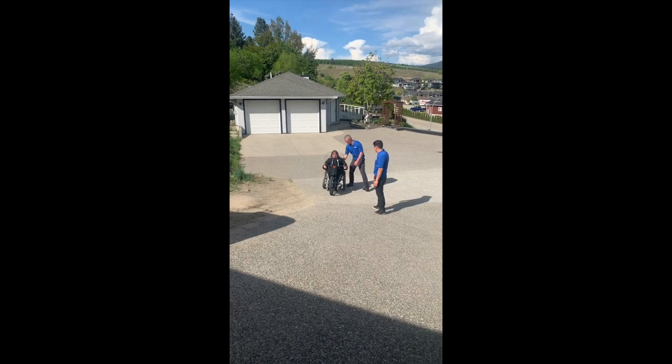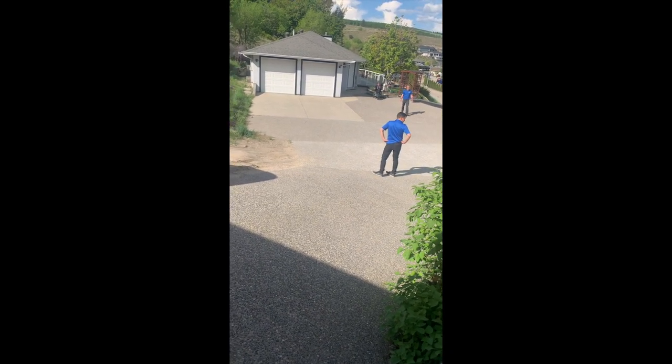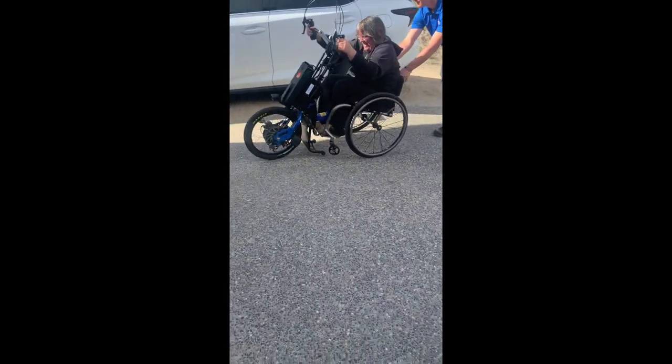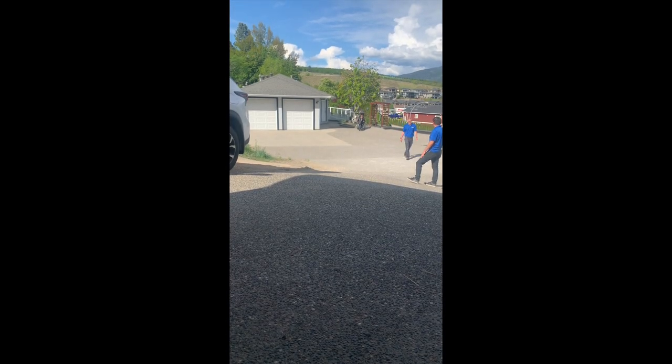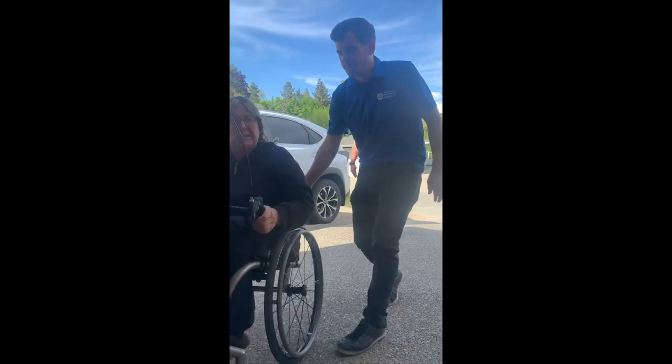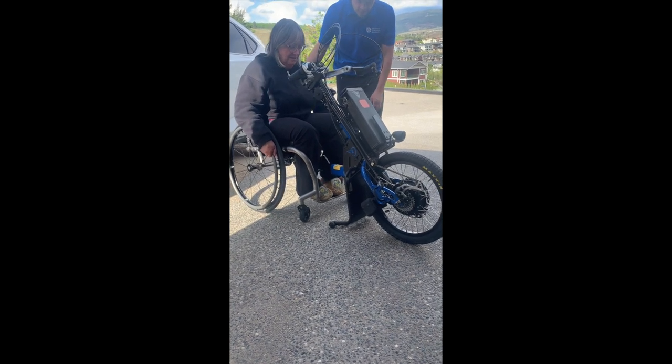First attempt coming up the driveway. Second attempt coming up the driveway. Had to work on getting the electronic gearing right and the bike gearing right. Nope, still needed a push. Third attempt coming up the driveway. Yeah, but I did it, didn't I? Yeah. And now to learn how to attach it to the front of my wheelchair.